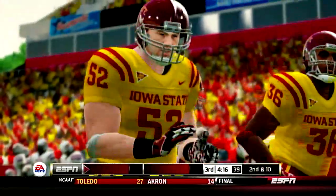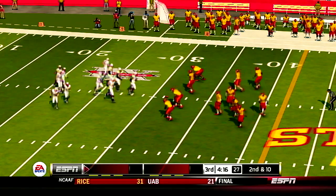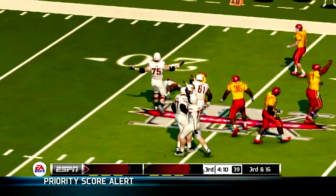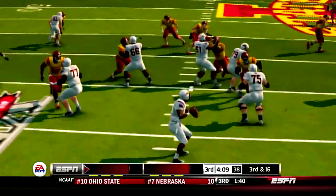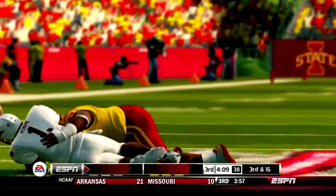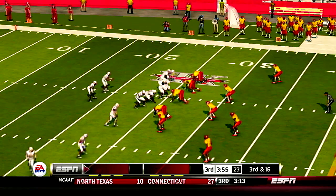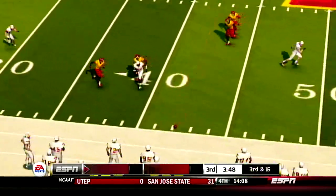Almost intercepted there. That makes it second and 10. Second down, 10 to go. Ball on the 31. Now he tries to buy some time. He gets sacked on the play. Third and long now after the sack. He throws it. Incomplete pass.